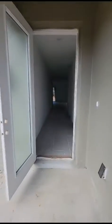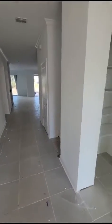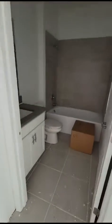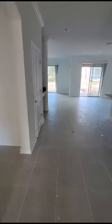So we'll go in. This one has 1 bedroom down and 5 bedrooms upstairs. I'm just going to go on the first floor just basically to show you the view. So you have a full bathroom here, bedroom number 1. They put tile in the main living area here. And the bedrooms have carpet.